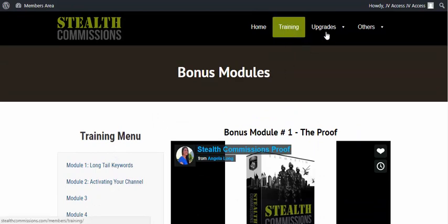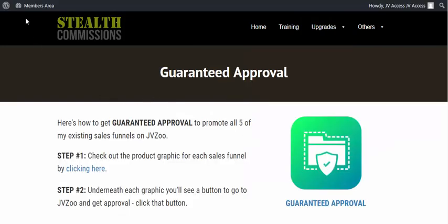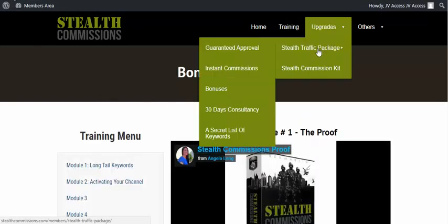So if you're interested in the upgrade, I will just go really fast on the upgrade, because like I said, I don't want to show something. There's a code somewhere, and I don't want to. So you get guaranteed approval for all Ben's products. Okay, let me just go back here. I won't click any link because I don't want to show too much of this upgrade package. But let's say the first upgrade, it's $27 here. So you get the guaranteed approval and the instant commission for Ben's products.